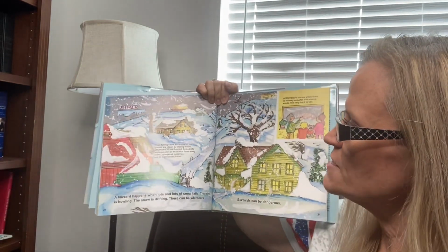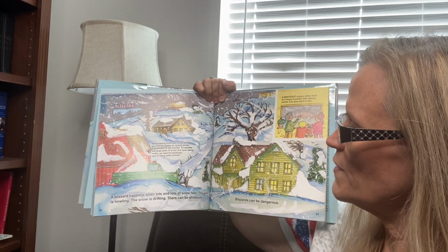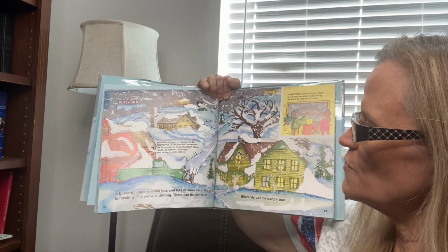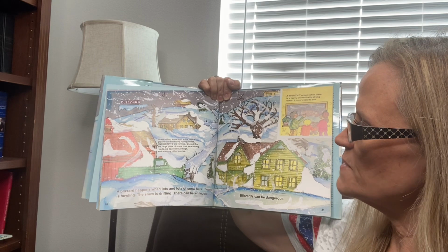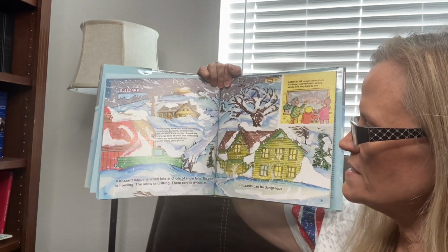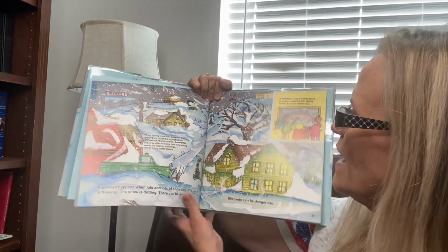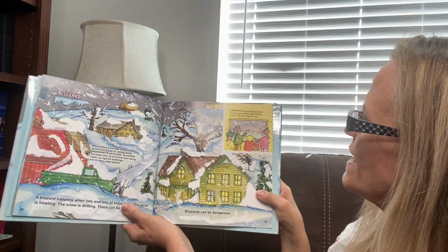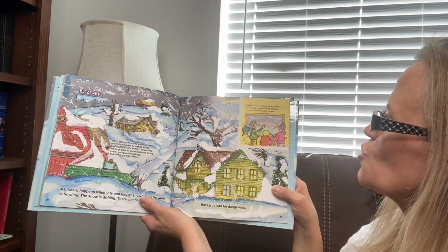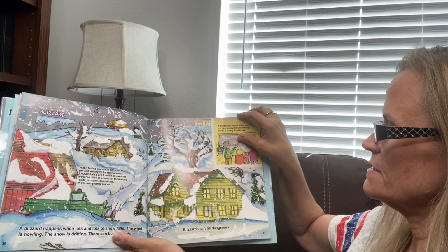Blizzard. A blizzard is when the snow is falling and the snow on the ground is blown by strong winds. Snowdrifts form. Snowdrifts are large piles of snow that form along the roads and up against buildings and in many other places. A blizzard happens when lots and lots of snow falls. The wind is howling, the snow is drifting. There can be whiteouts. A whiteout occurs when there is heavy snow with strong winds and it's very hard to see. Blizzards can be dangerous.